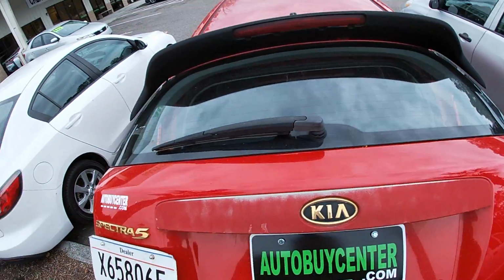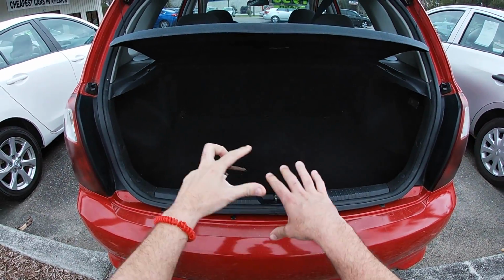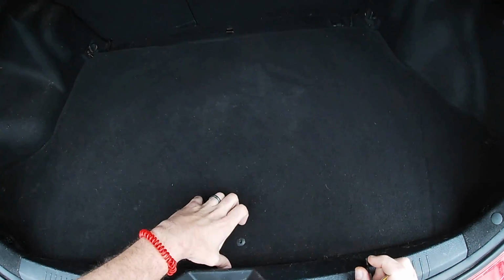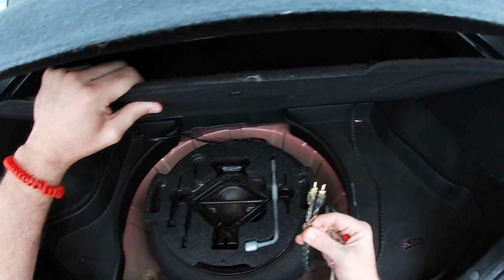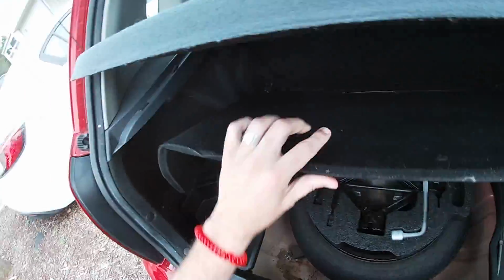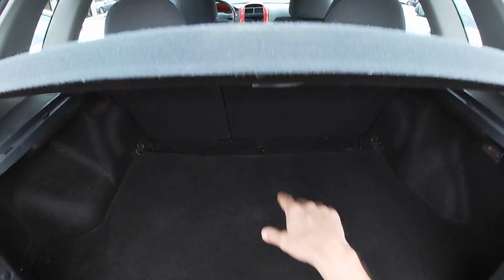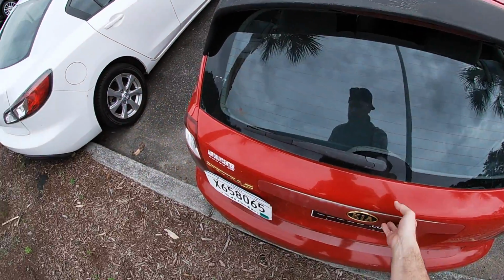Got a little button under there, pull that up. And of course, it is a hatchback car, so it's got a pretty decent, fair amount of room in the back. Let's see if we got a spare tire back here. Well, it looked like somebody had speakers at one point, and definitely a spare with your tools. And little storage areas under there, which are kind of interesting. Back seats fold down for a 40-60 back seat split. Let's go ahead and drop that back down.